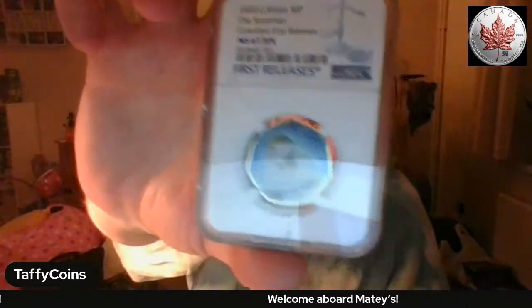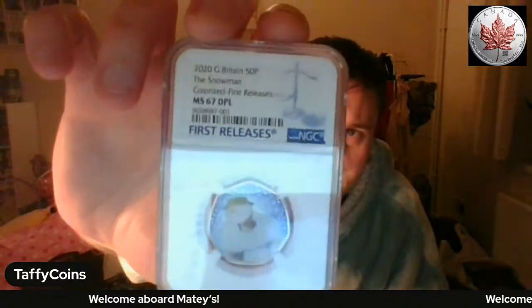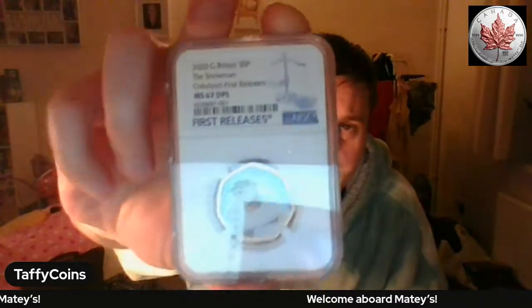I think I paid £25 for that to be graded. It's just a cupronickel coloured coin from the Royal Mint. I just thought I'd grade it because I really like the design, and it goes with the silver proof. It graded a 67, which is I think one of the lowest grades of these coins which has been released. So it hasn't really added any value onto it.